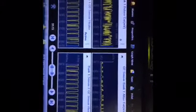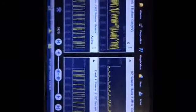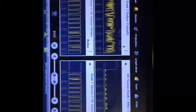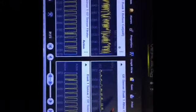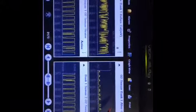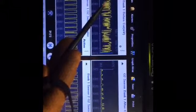2010 Opel Corsa with Lambda sensor codes, sensor 2. This is just a picture of a recording of a test drive, and here we have bank 1 sensor 2 after the cat, and here we have bank 1 sensor 1 before the cat.